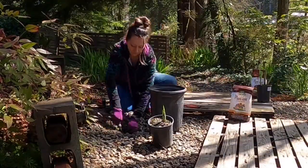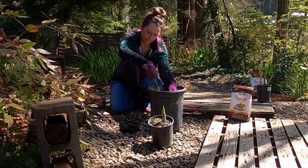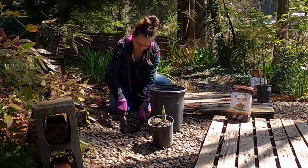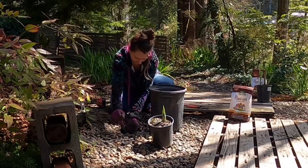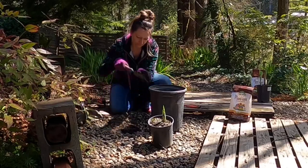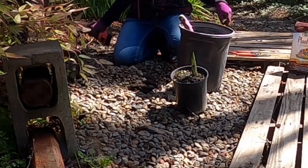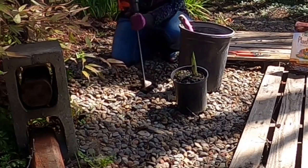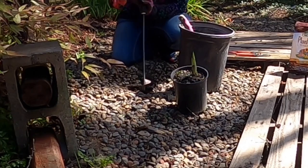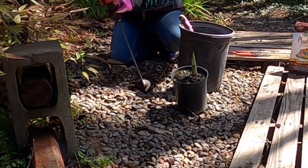I ended up having to dig some of these holes by hand because we chose to plant the hostas in the rock mulch. And the whole point of rock mulch is to prevent weeds from growing. So I didn't want to spit a bunch of dirt up onto the rocks, but I did use my auger to just loosen up the soil and make it nice and fluffy for the roots of the hostas to grow in.